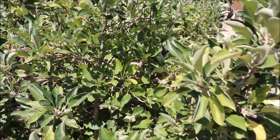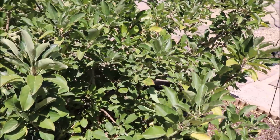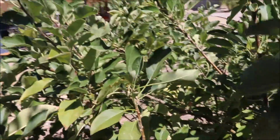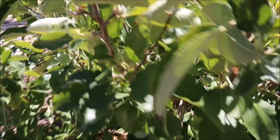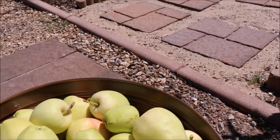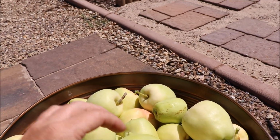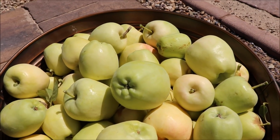Near my west wall, a single variety of the Anna apple. You can see it's very dwarf and bushy. And this one tended to just not grow too many apples on one limb. So I got some really decent size apples off this tree. Anyways, this is my harvest for 2019 for those 2 trees.